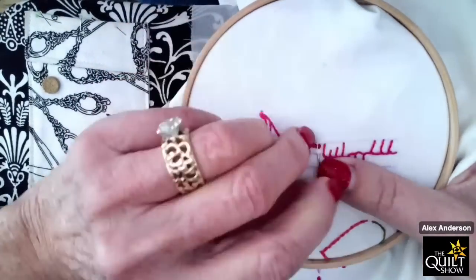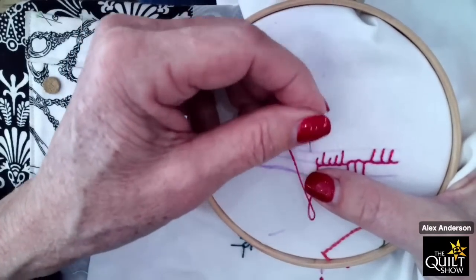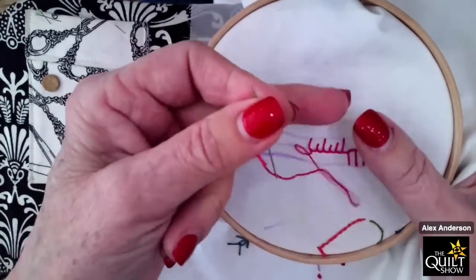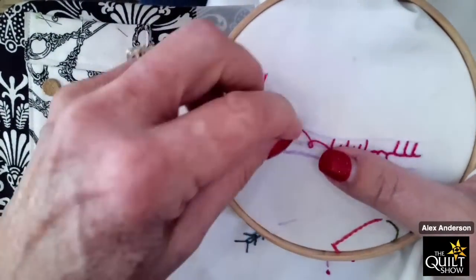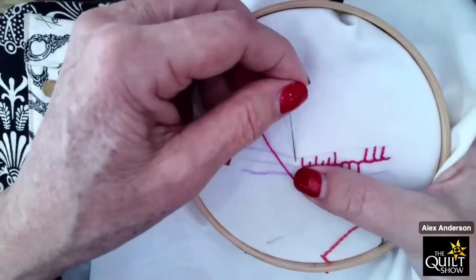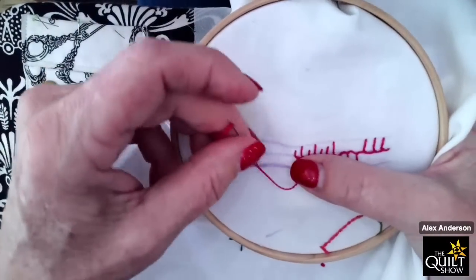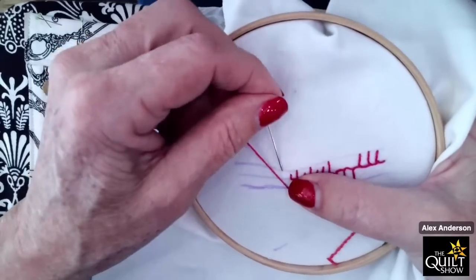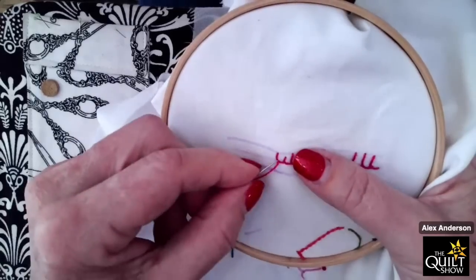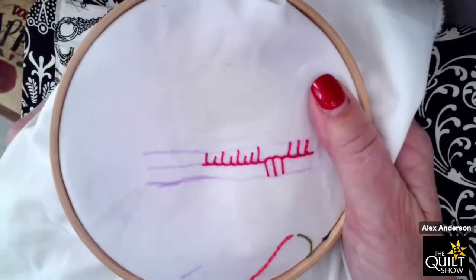Or you could also do one long, one short, just by varying the lengths of the stitches and the directions. There's about 10,000 million things you could do with the blanket stitch. Okay, now, let me do one more. If I were working on this for real, I would say, oh gosh, is there anything else I can do to this to make it quite wonderful? Well, yes, there is. All right, let me finish this off.